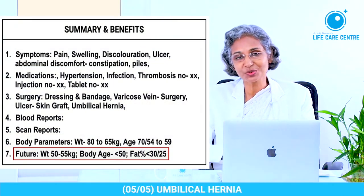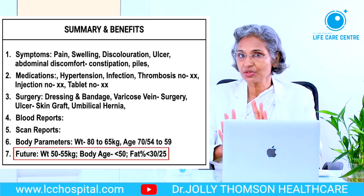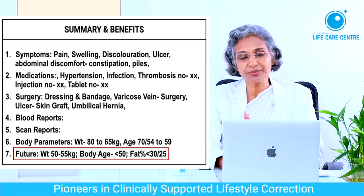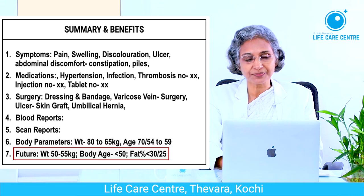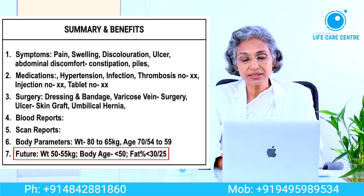Next, what is the future? What does she have to do in the future? See, in this sort of patient, she has to reduce some more weight. With her height, ideally she should keep her weight around 55. And she also has to bring her fat percentage down to less than 30.